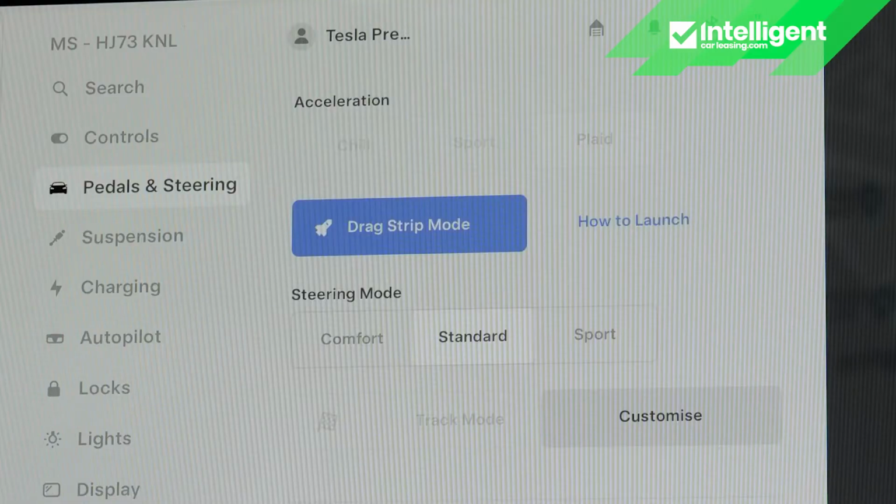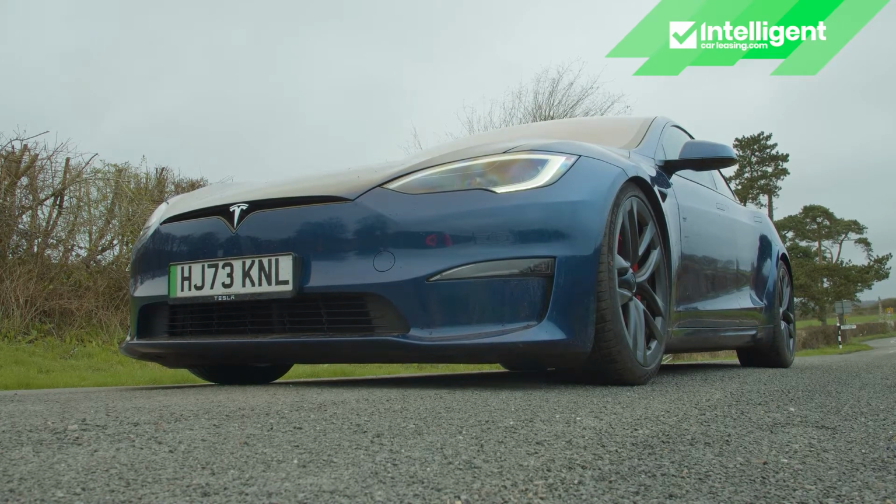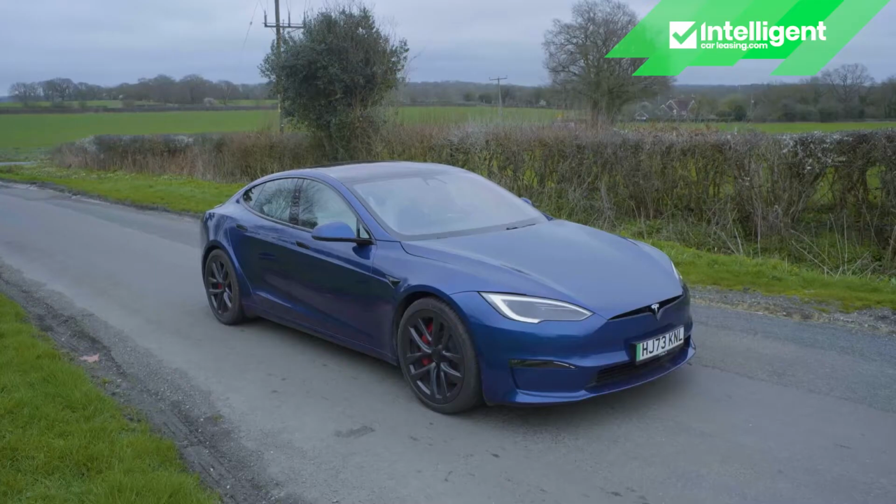For this kind of acceleration, you need to engage the car's provided drag strip drive mode, which sets the car into what Tesla calls its cheetah stance, lowering the front to combat front end lift, giving the front motor the best chance of getting its torque to the tarmac.